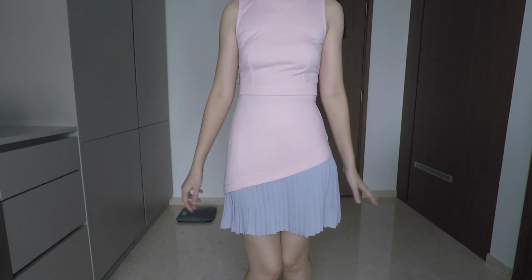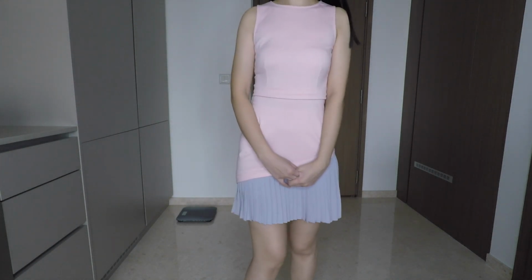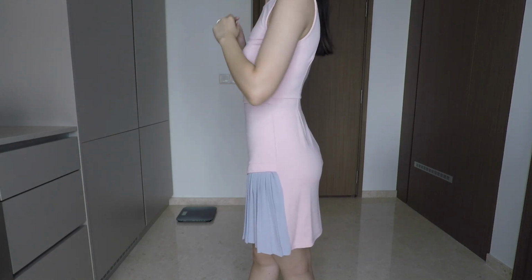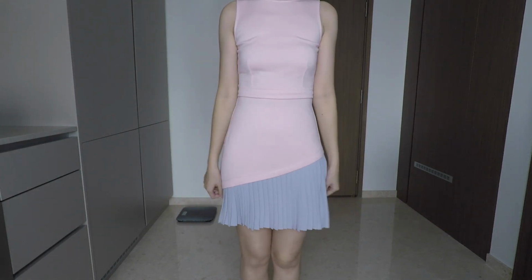I just hope that it doesn't fly out because I definitely haven't worn this yet. I don't have anywhere to wear this to yet. So let me just show you. This is how it looks like. It is surprisingly such a comfortable material and like doesn't hug your body in the wrong way. So I really like this.